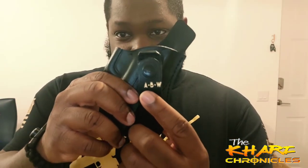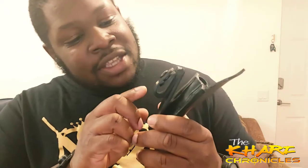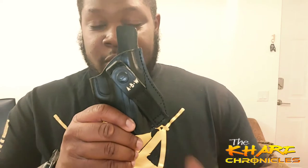And they did one thing that was very cool about this holster. They put my initials on it, AVW, which stands for Armed Virtuous Warrior, which I think is pretty cool. It's nice and gold, pretty much like my Royalty Arm shirt, the black and gold, the Royal Gold. So that is pretty dope. This is pretty cool what they did.